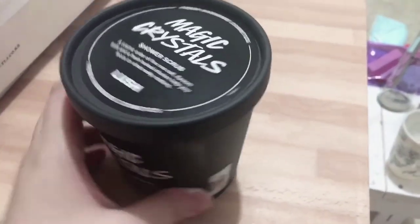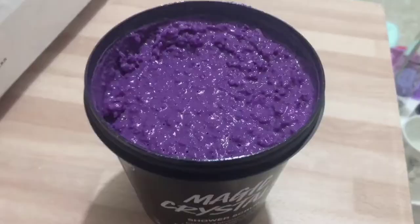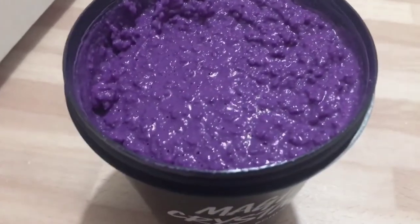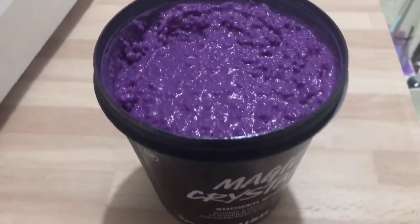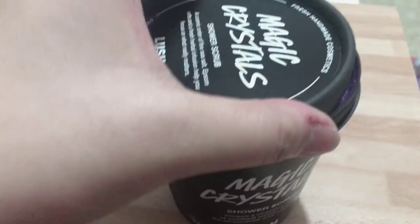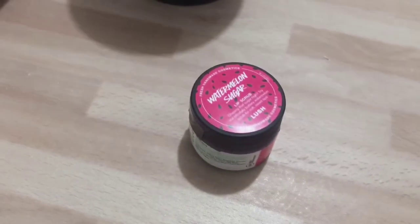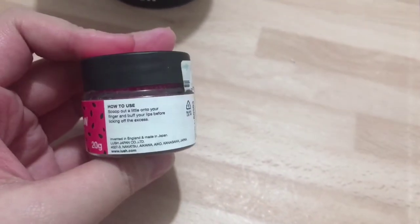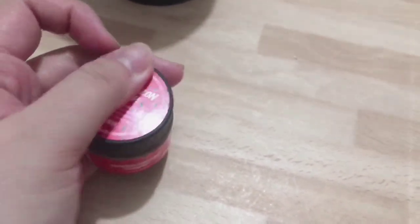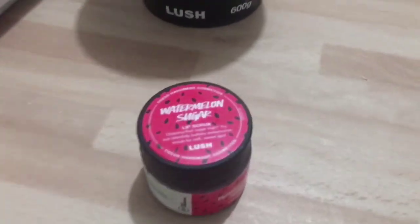I went to the Lush store and bought the largest jar of magic crystals. It's a shower scrub and it smells so good. It actually reminds me of my amethyst crystal and I like it. So the next thing that I got from Lush is this watermelon sugar lip scrub. I was told that this is one of their best-selling products and I think the packaging is very cute.